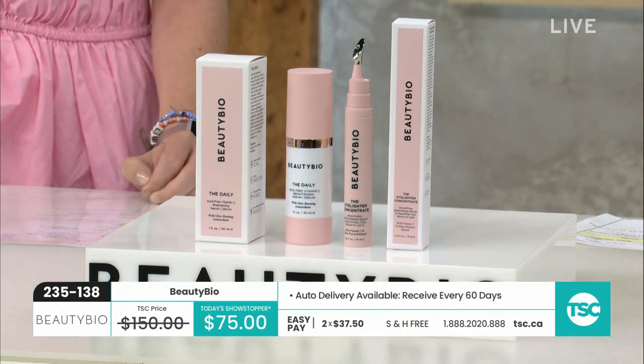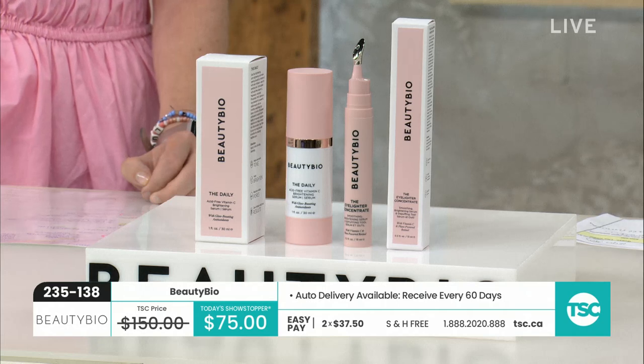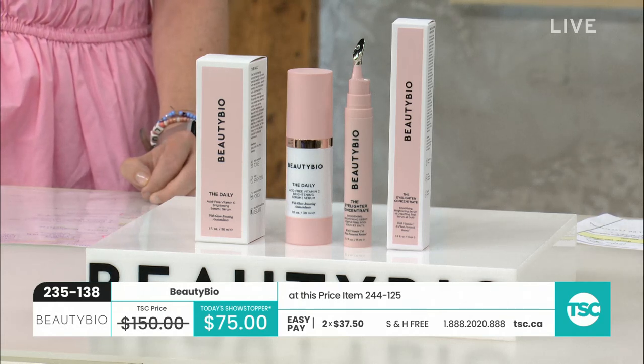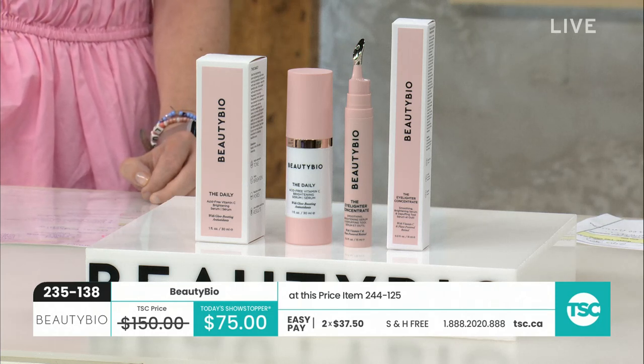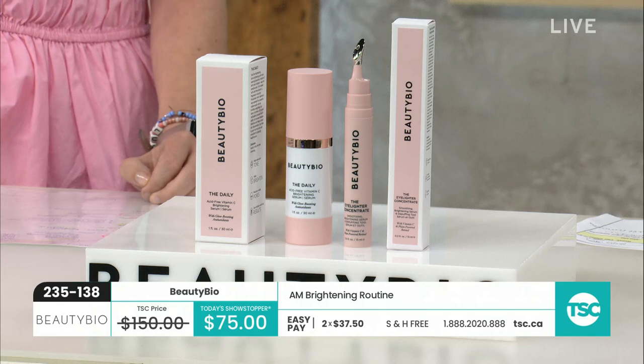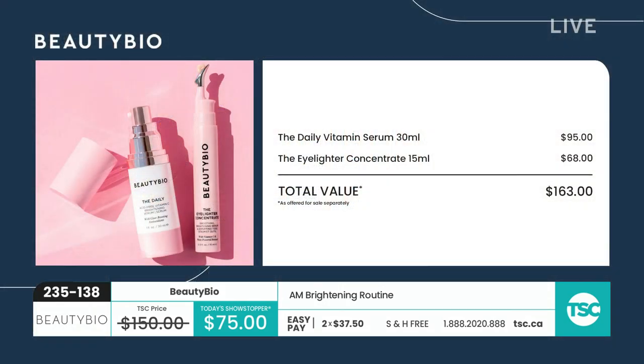We've got the BeautyBio Daily Vitamin Serum, 30 milliliters. By the way, that's a huge, huge value. That's $95 on its own. We've got the Eyelighter Concentrate. That's a $68 value. So in total, this is over $160 is what we are looking at right here, but you can get this one-two punch at this phenomenal deal right now. You can take advantage of it. You can get a closer look at it at tsc.ca.